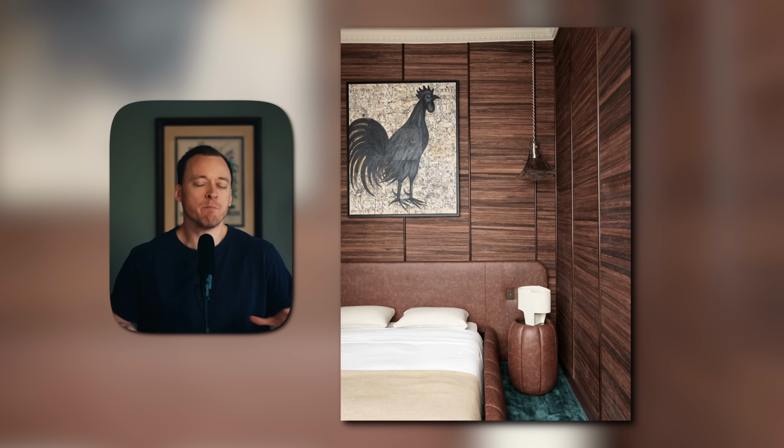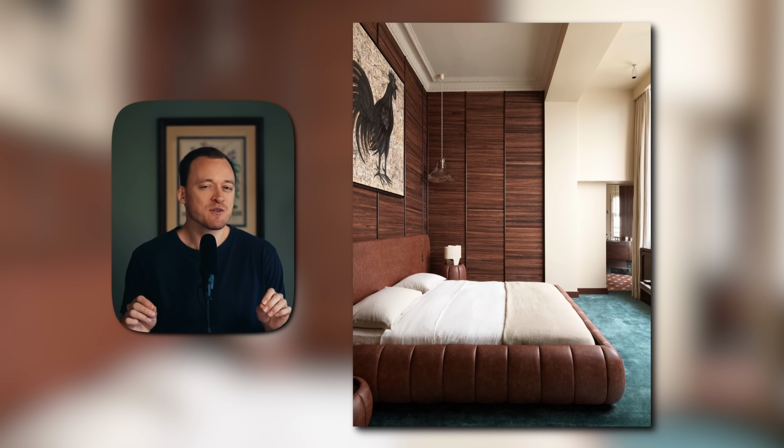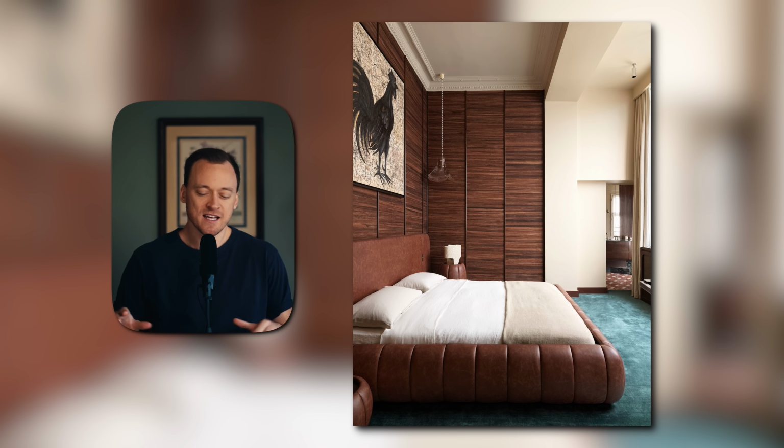And this isn't about going bold or committing to something extreme, because feature walls can be subtle and quiet and even stay within a neutral palette. What matters is that the wall behind the bed is no longer invisible. It's participating in the composition of the room.